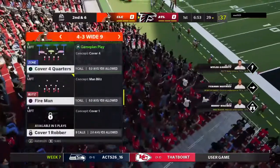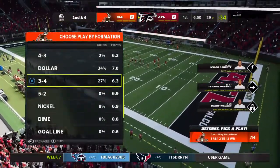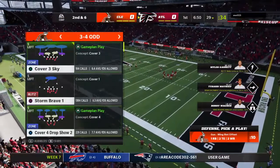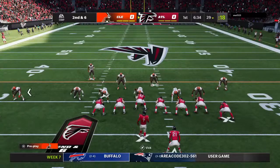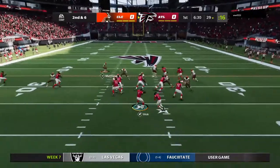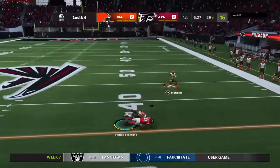2nd and 6. Well, this defense for the Browns, they were terrific last week in the victory over Buffalo. I have to admit, I was extremely impressed by what I saw on tape because they stayed in the face of the quarterback the entire game, ended up getting 4 sacks total, and made it difficult for him to step up and find receivers downfield. Also made it hard for him to escape the pocket and run.